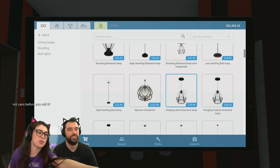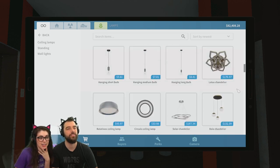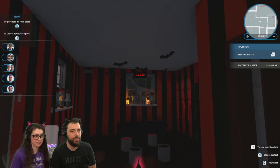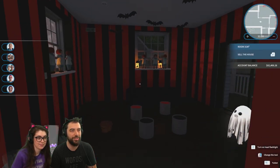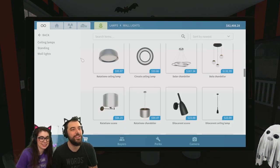Even the little wire ones kind of look like a spider web. That's got some spider web vibes. Or if there's something very gothic looking. Or just those simple ones. Can I do a sconce? A sconce, but then rotate it? No, I've been watching too much Great British Bake Off. Maybe I can get a scone. Put a scone on the wall. Let's put in a lovely scone on the wall.